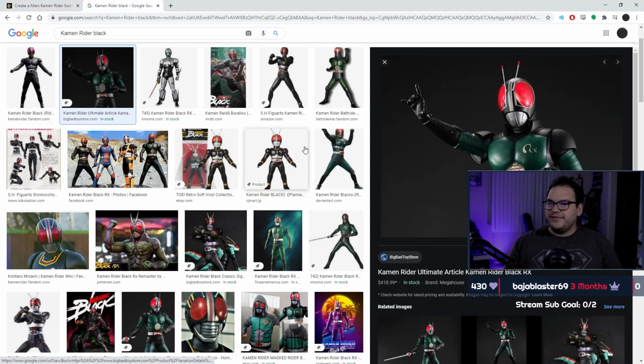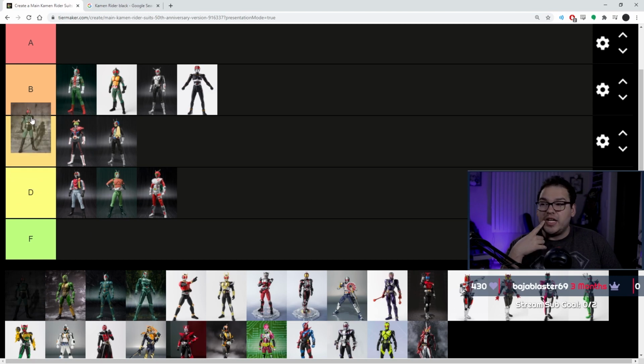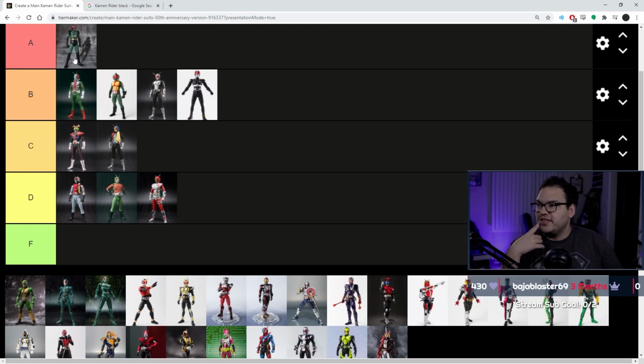Black RX, I have a special place in my heart for Black RX. I thought this was the coolest suit ever. In fact, my first figure art I ever bought was Black RX. Saban's Masked Rider is our first A tier.